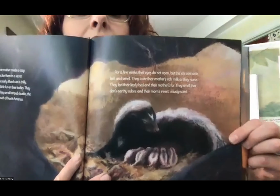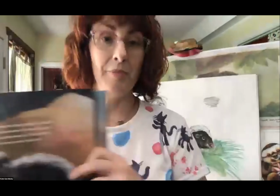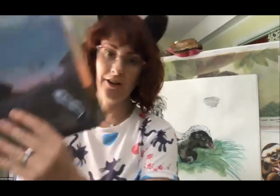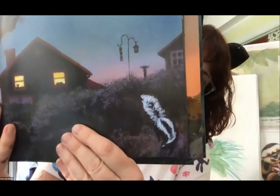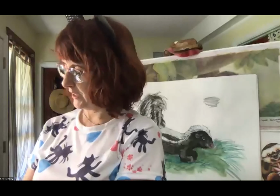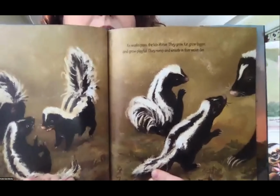So I'll use colors that aren't necessarily visible with the naked eye on an animal, but if you use your imagination, like this skunk right here at night, her tail is actually a little bit light blue, where it looks like it's white. Because if I made it bright white, it wouldn't look like nighttime. And here, these guys are in their burrow, and if I just made it a dark burrow, then you wouldn't see them at all. So I made it kind of a yellowish brown.